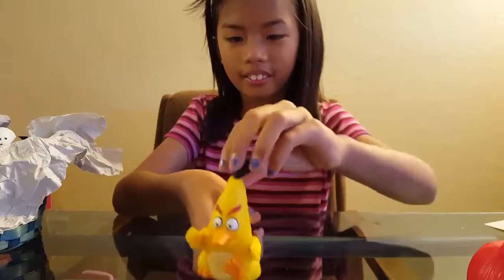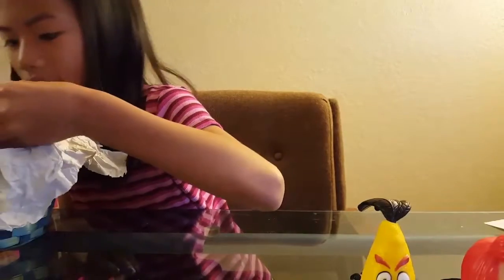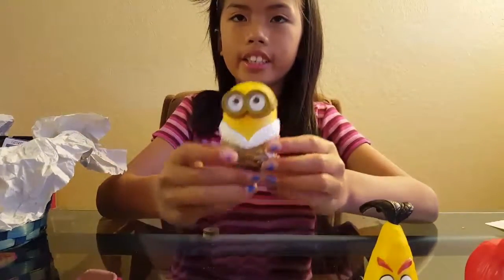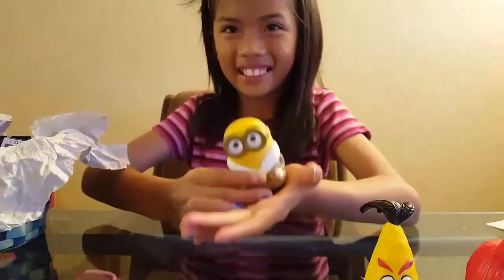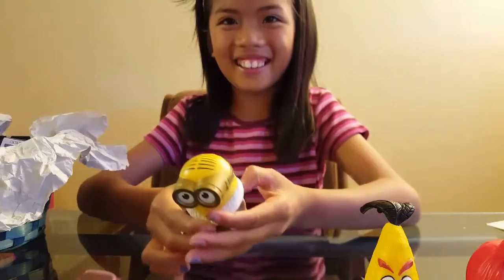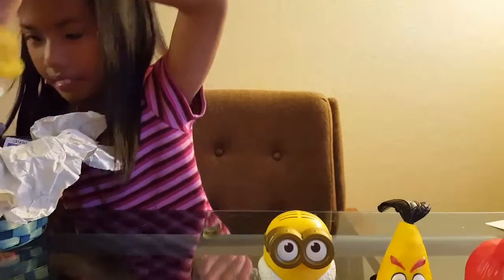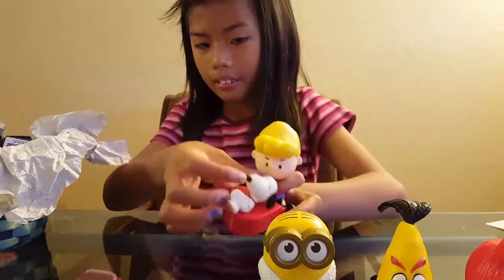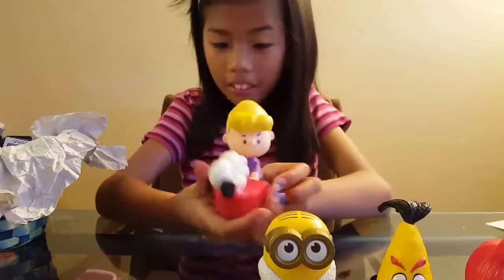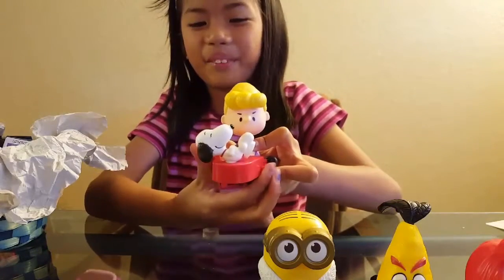See? It's the yellow one. And I have Minion. And I think it talks, see? See that? And we have this one, a peanut, and there's Snoopy. I love Snoopy. And look how it do. Just press this button. Snoopy turns.